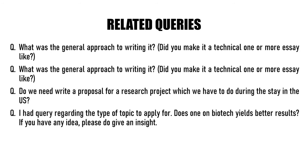Okay, moving ahead with the queries related to it. So what was the general approach to writing it? Sorry, I kind of retyped the same query twice. Did you make it technical or more essay-like? As I said, I made it more like essay type, and all the three answers, in fact, I made like an essay. As I told you, I made it sound like a story. Each of my answers was connected to the next answer.